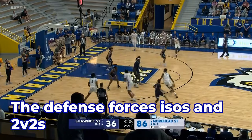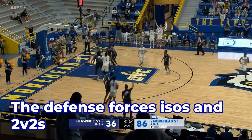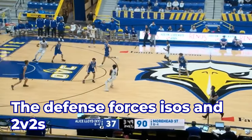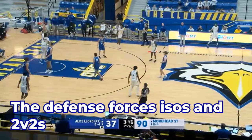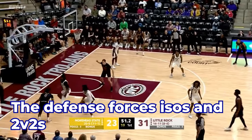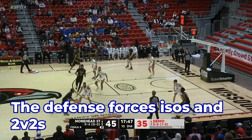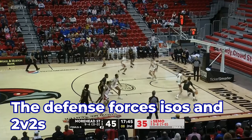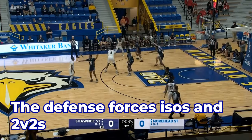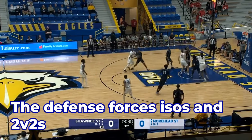Now, the fifth thing is Morehead State does not provide a ton of help on defense, and they often turn offenses into more of an isolation or a 2-on-2 type game. This works for Illinois, right? As we all know, Terrence Shannon and Marcus Domask are more than comfortable running pick and roll or just creating an isolation. I'm going to show some film in a couple of minutes, but Morehead State will often show a very deep drop coverage with not a ton of help from the wings. This means that the ball handler has space to get to the mid-range, but it is difficult for them to get to the rim all the way.